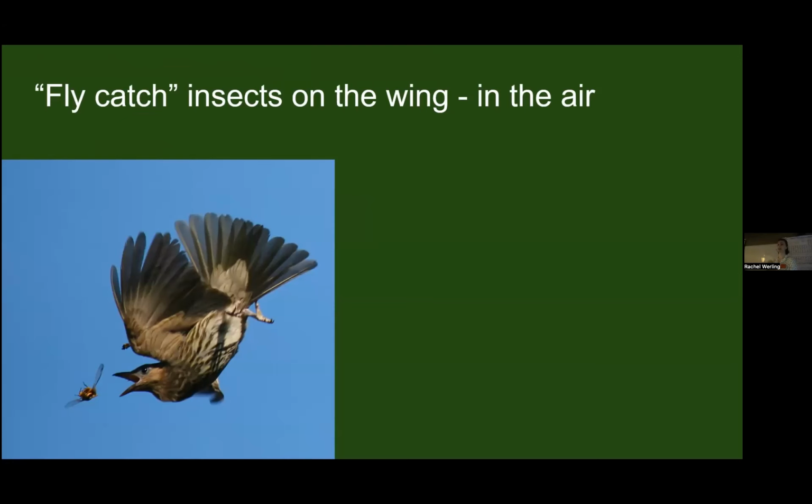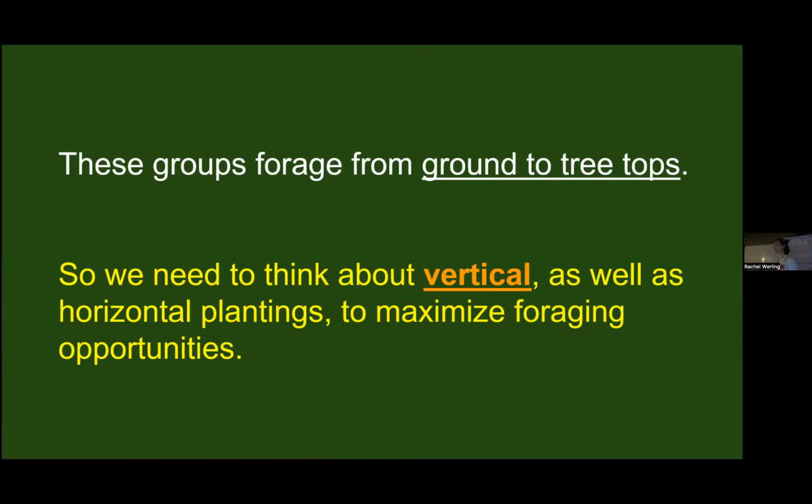So if we want to get all these birds fed, reproducing, keeping their numbers up, we're going to need a lot of caterpillars. And we need to think about vertical space as well as our horizontal space. Because in a lot of gardening, we think, okay, spread out sideways, but we need some taller things in there, trees and shrubs. So birds that have very different types of feeding can still get all the caterpillars they need. Not everything's going to be very happy with habitat that's low to the ground.